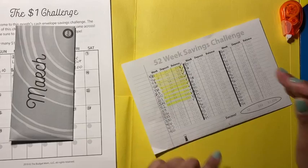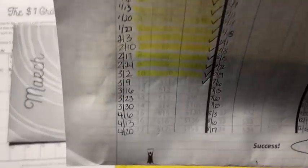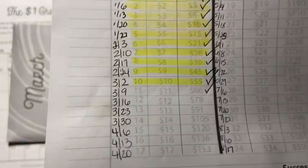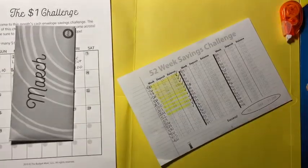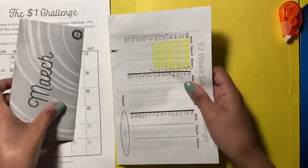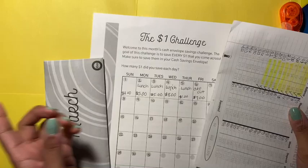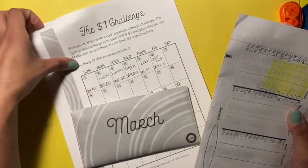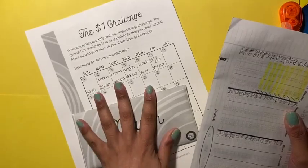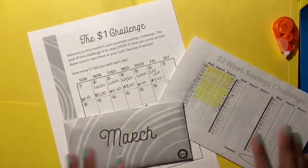And that leaves me with $66 in here. $66 in here, guys. I don't know if you guys can see it. I hope you can. Yes, $66. So these are the two challenges that I am doing. Well, three, pack a lunch for March. So two of my challenges only have to do with money.